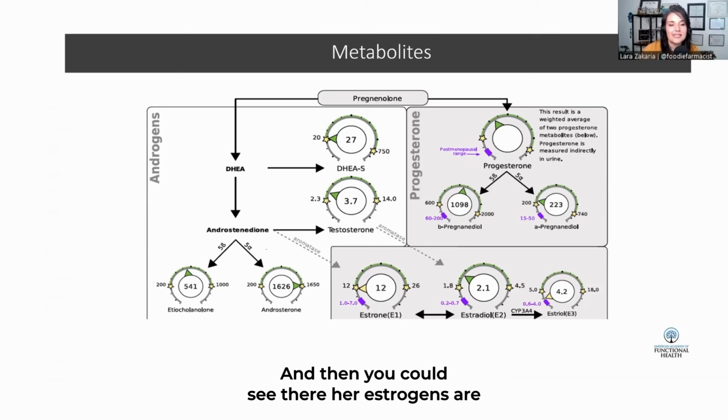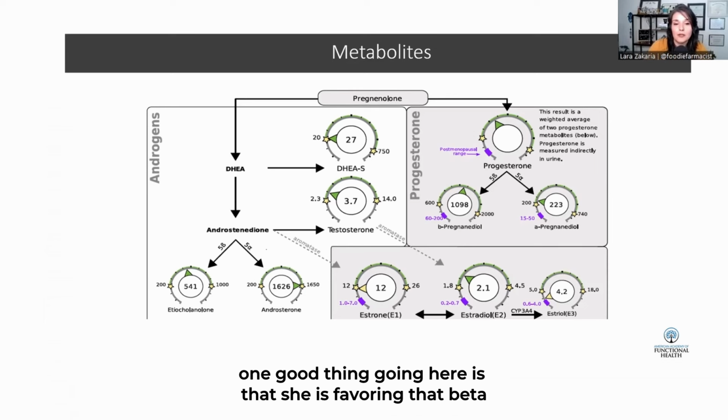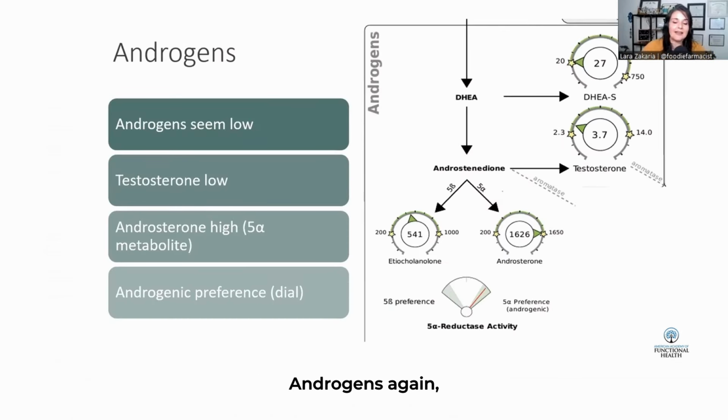And then you could see there her estrogens are overall low. All of them, the E1 is actually below the reference range. The E2 is in the very first quintile of the reference range, and the E3 is also below the reference range. So overall estrogen levels are pretty low. And then her progesterone, at least we've got one good thing going here, is that she is favoring that beta pregnanediol pathway, which is the favorable pathway when it comes to progesterone. So that's great. Androgens, again, super interesting.